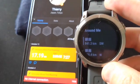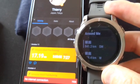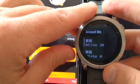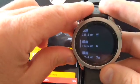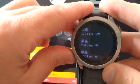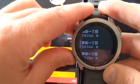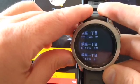But the first Ginza on the watch is 841 kilometers away. As far as I know, Ginza in Tokyo is about, let's say, 10 kilometers max, right? So if I scroll down, I have another Ginza, 748, 113, 125, 204, 497 kilometers. So it doesn't make sense at all. The watch finding it through the phone doesn't make sense.